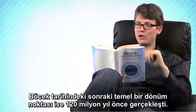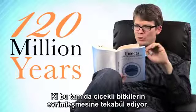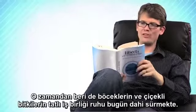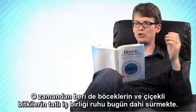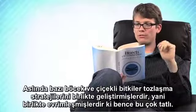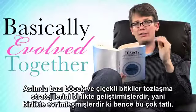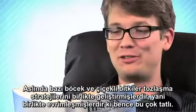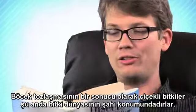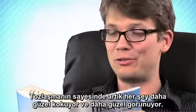The next major milestone of insect history occurred around 120 million years ago, which is when most flowering plants evolved, and with it, the sweet spirit of cooperation that insects and flowering plants still share to this day. In fact, some insects and flowering plants have co-evolved really neat pollination strategies so that they basically evolved together, which I think is really sweet, and as a result of insect pollination, flowering plants are now the overlords of the plant world, and thus everything smells nicer and looks prettier.